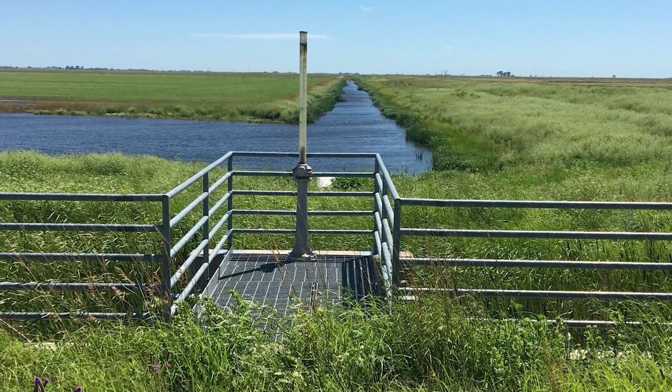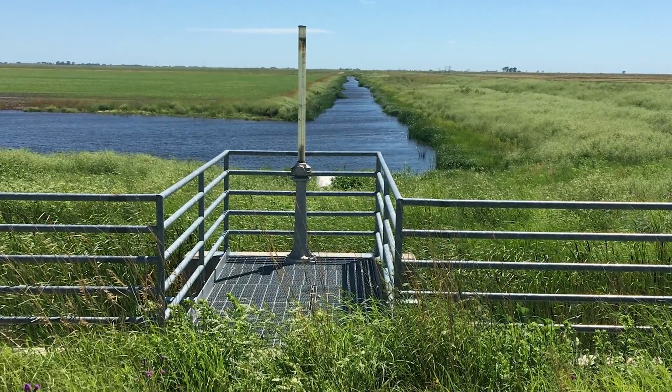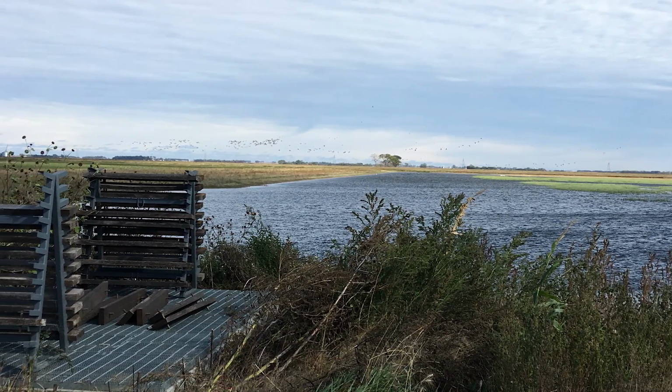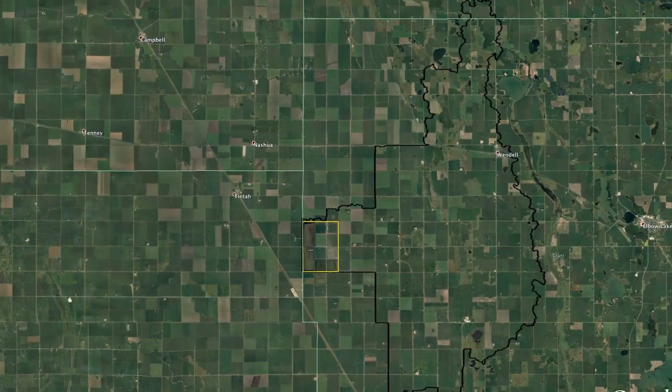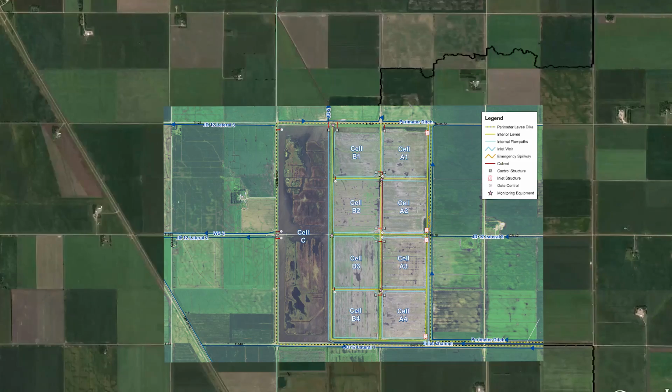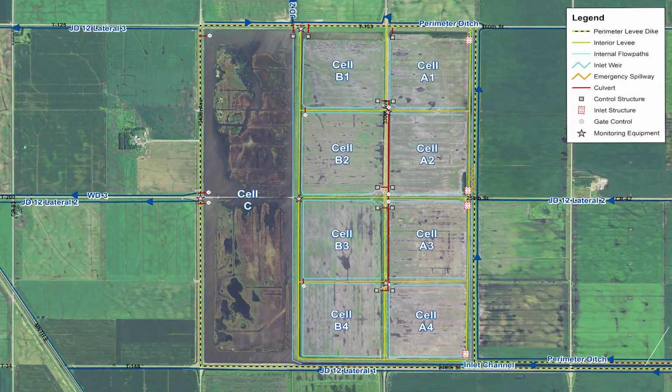This unique design is allowing us to implement various management strategies to investigate potential water quality benefits these types of systems can provide. In 2016, the interior diking network was utilized for water level management, and the Natural Resource Enhancement Management Plan was implemented for the first time.